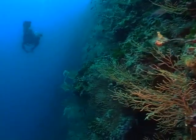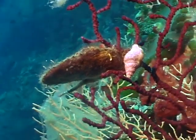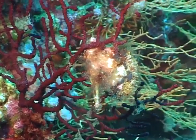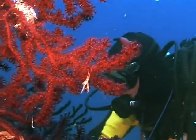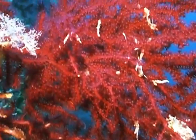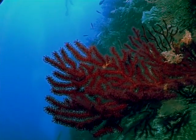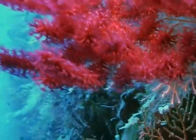Due to the strong currents here, the steep crags are teeming with life. A pearl oyster has anchored itself to the gorgonian. We enter one of the most beautiful gorgonian forests in the Adriatic. Gorgonian is neither flower nor plant. It is a colonial habitat of living creatures. When feeding, the gorgonian puts out feelers, making it look like a tree in bloom.